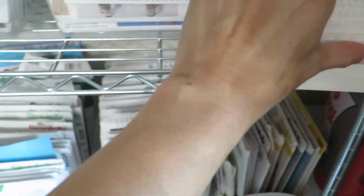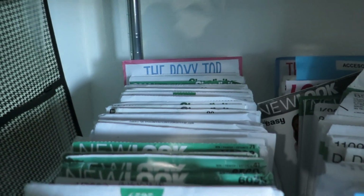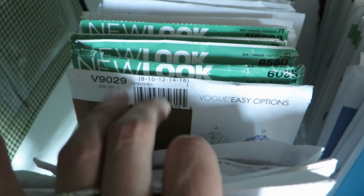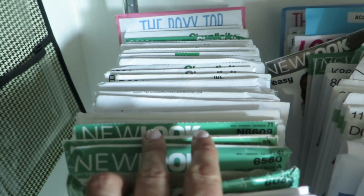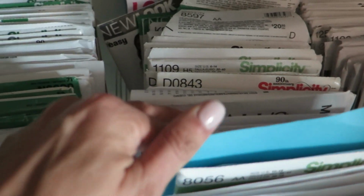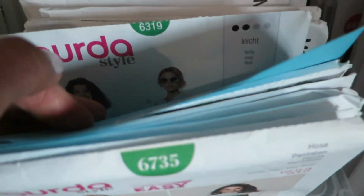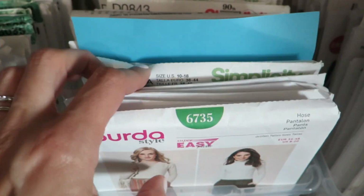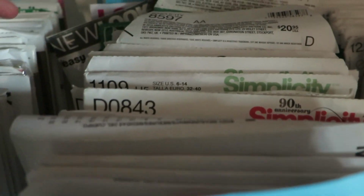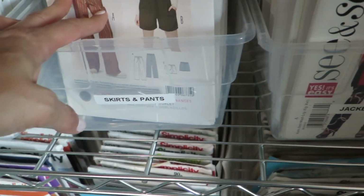And then on the second shelf, we're getting into the tops. I have these ordered first by company, and then I numerically order them. And I think at some point I'll put in these little spacers so I can space the brand. Here I have skirts and pants, and the pants are here, the skirts are back here, and then I have accessories shoved back here as well. I don't have it labeled accessories, but anyway.